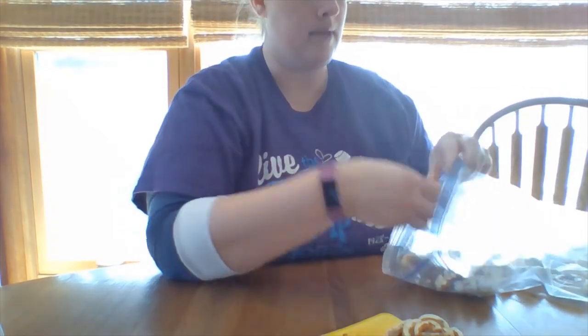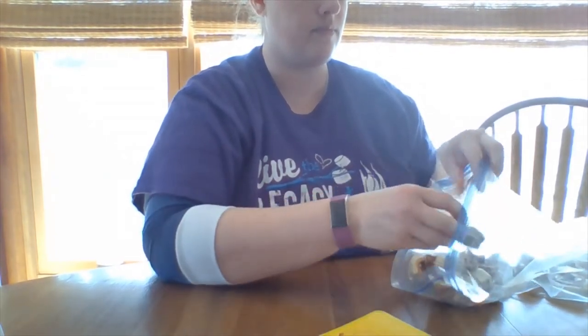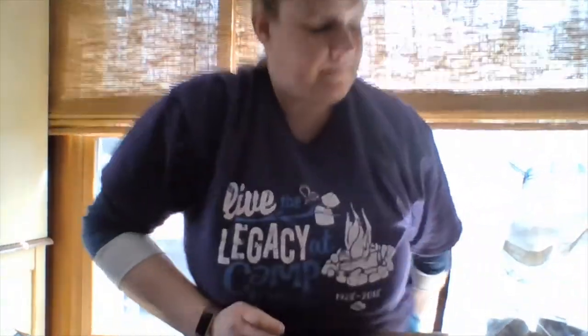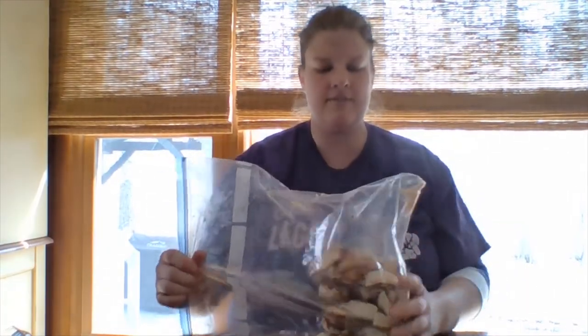The recipe does call for cinnamon, but we don't need it because we have all the cinnamon from the cinnamon roll. Okay, bring you guys up a little bit. Oops, there we go. So now what I'm doing is making sure the air is out, sealed up really, really well. And then I'm just gonna shake this to make sure that the cinnamon and the brown sugar are coating the cinnamon rolls.